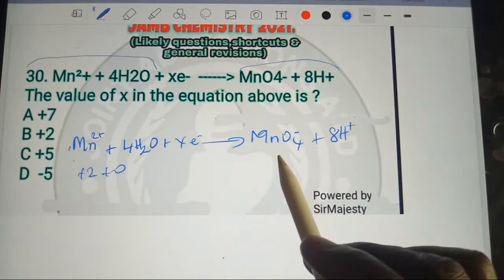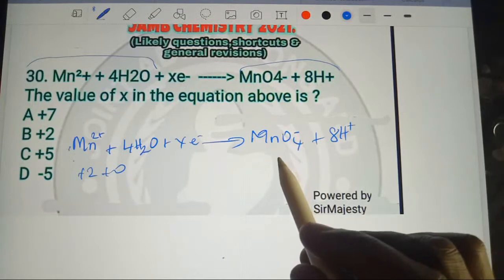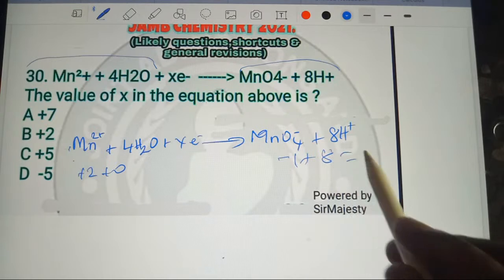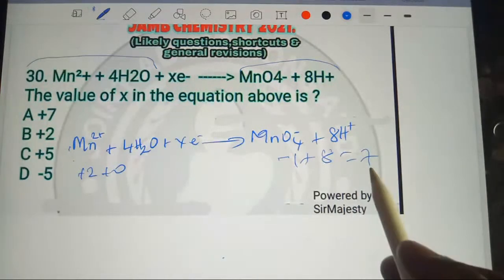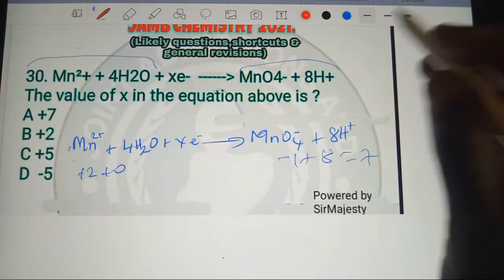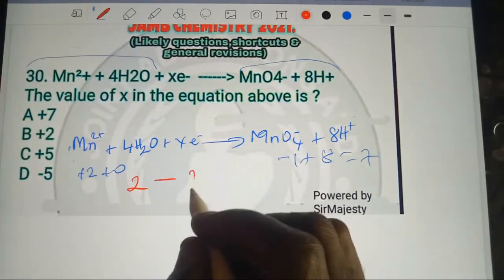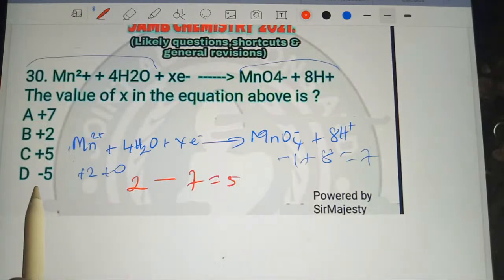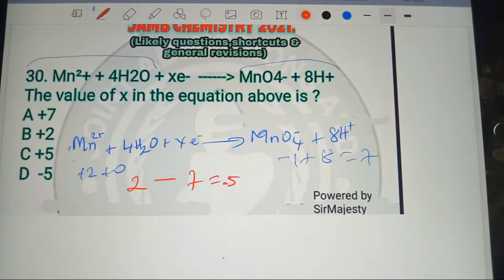Then watch well, here we have minus 1. This is the charge here. Minus 1 plus 8 is giving us what? 7. So what must you do? Since you have gotten 2 here and you have gotten a net charge of 7 here, simply write the charge you got here, 2 minus 7. And 2 minus 7 is equal to, sorry, minus 5. So the answer is D, minus 5.